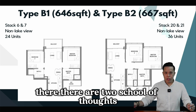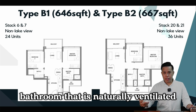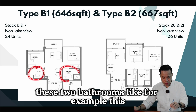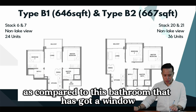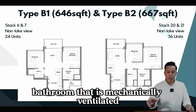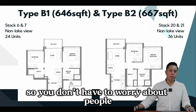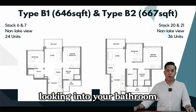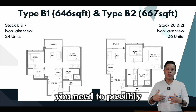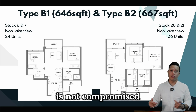There are two schools of thought in terms of having a bathroom that is naturally ventilated as well as something that is mechanically ventilated. Like for example, these two bathrooms are mechanically ventilated as compared to this bathroom that has a window. Reason is because if you've got a bathroom that is mechanically ventilated, you've got full privacy. So you don't have to worry about people looking into your bathroom. Whereas this one, despite having a window, you need to possibly frost the glass or put in blinds to ensure your privacy is not compromised.